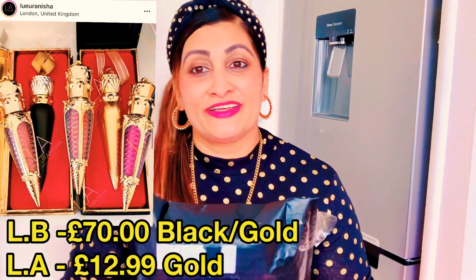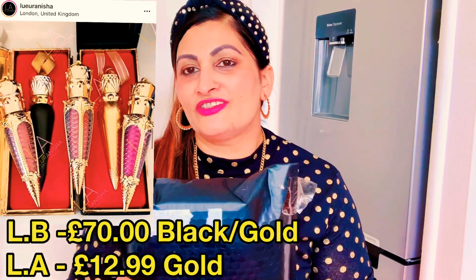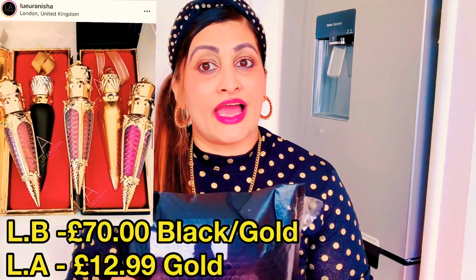So I've got a package here, so I'm going to open it and then I'm going to show you what these gorgeous lipsticks look like, because when I first saw them I fell in love with them straight away. They are apparently the dupes of the Louis Vuitton lipstick, the £70 one. I've put the picture up here somewhere so you can see the comparison and the price difference. And you know the color. So without further ado, I'm gonna just open this and show you.